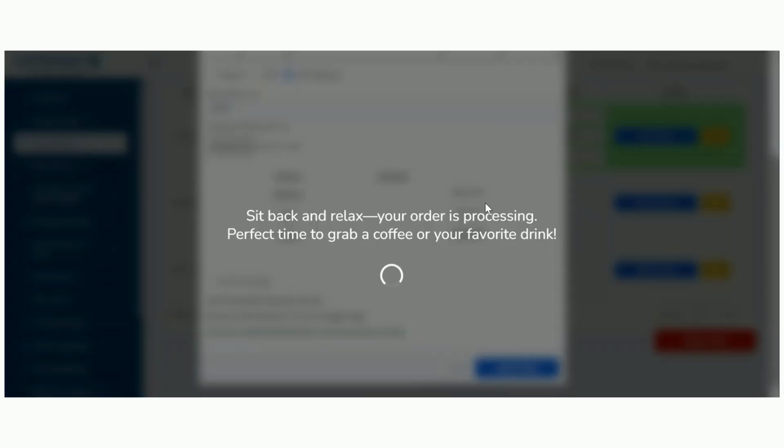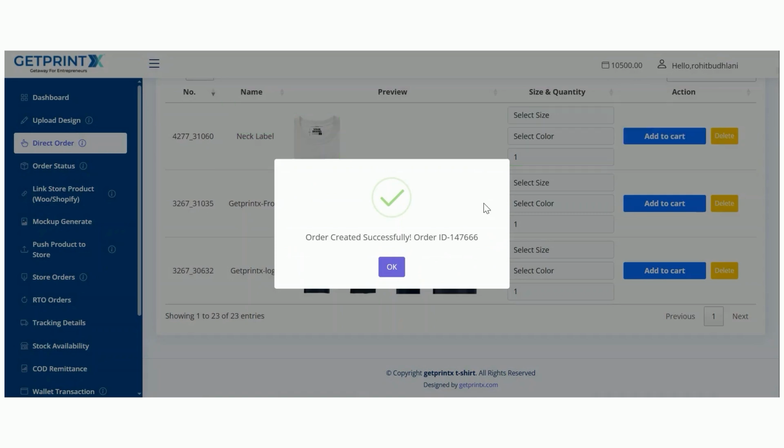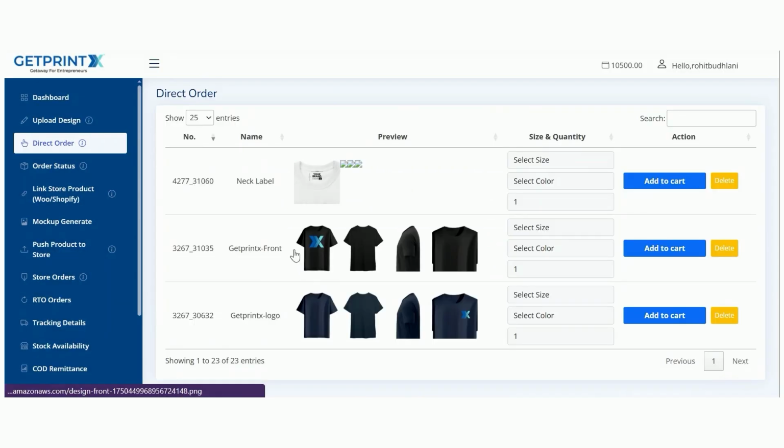After clicking on order now, your branding would be enabled and it would be added to your products after 24 to 48 hours of placing the order. Same is with other products.